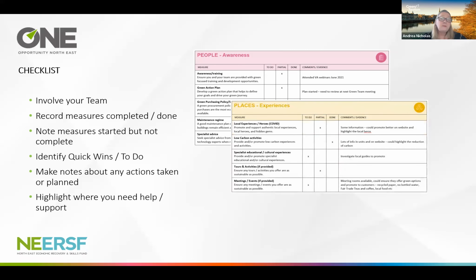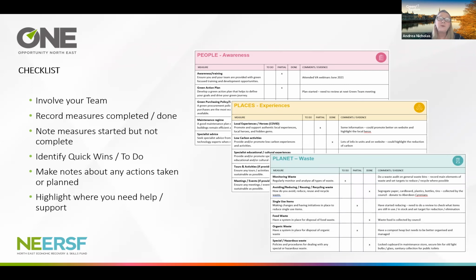And I said we've got people and then the places as well. In total, we've probably got around about 70 different measures across those 3 different pillars that you can look at doing, taking notes and using that to identify those things you're going to do straight away, those things you've already done, and those that might be more effort, might need some advice from some experts, might need a bit more investment, that you'll build into your sustainability strategy going forward. And that's something that we'd like to encourage all of you to do.